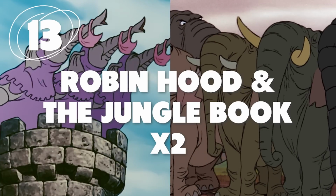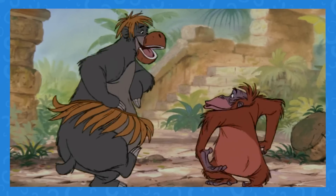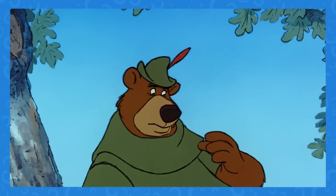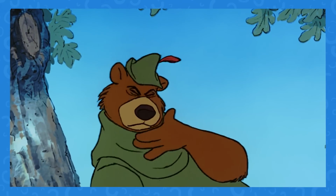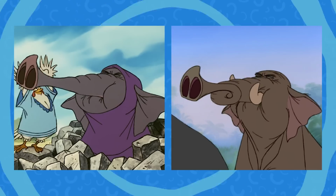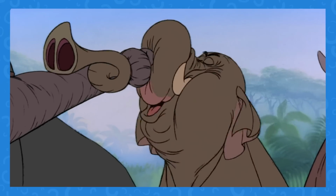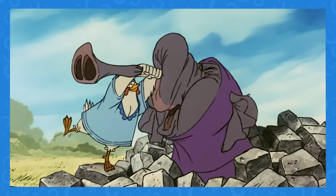Number 13. Elephant trunks galore. The similarities between Robin Hood and The Jungle Book don't stop there. It seems like they didn't only take reference when it came to animating Little John. The elephants in both films move exactly the same, and why wouldn't they reuse animation for this scene? It is the logical thing to do.